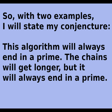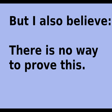But I will state my conjecture. This algorithm will always end in a prime. If we start with a googolplex or TREE(3) or Rayo's number, the algorithm will always end in a prime. But I also believe there is no way to prove this.